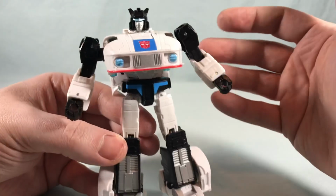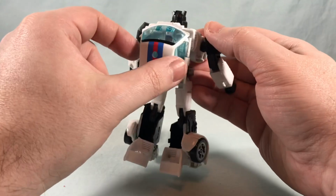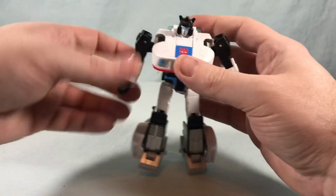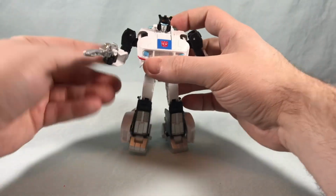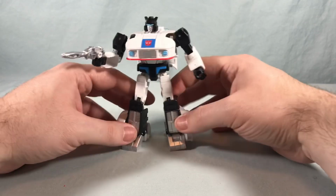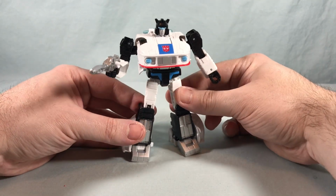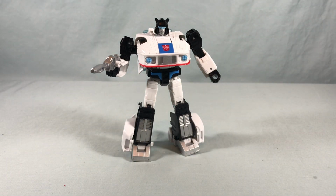It has a great head sculpt, great paint applications, articulation's good, very little kibble. He's just got this little tight backpack on the back, and he's just great. I really, really love him. He was also one of the first Studio Series 86 figures that I got, and again, I was just blown away with how everything worked, and just the fact that it was a really, really good Jazz, which is something we have not had in a long time.